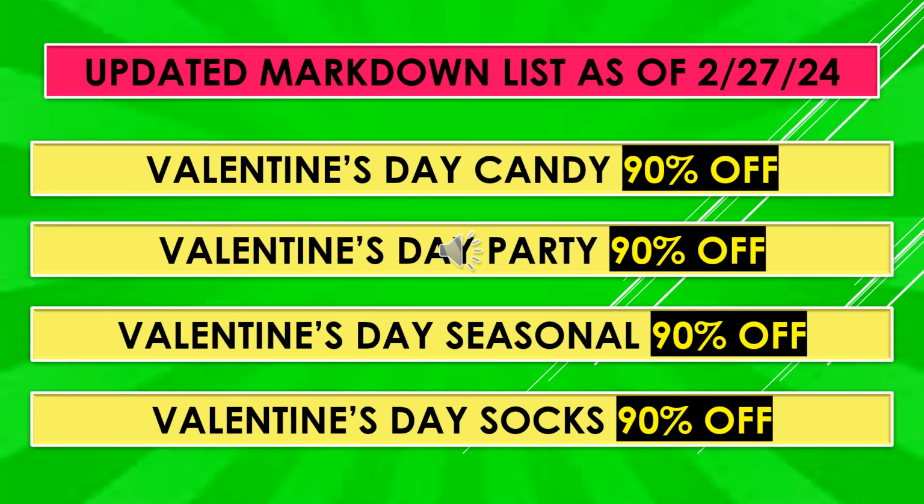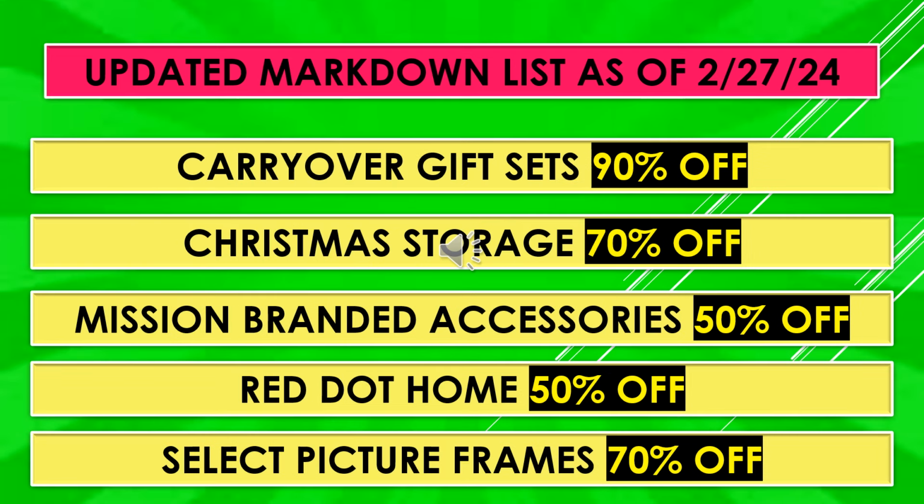We have all the Valentine's Day items, including candy, party, which would be like the plates and whatnot, seasonal items, socks. Those are all going to be 90% off as of February 27th. Also on the updated markdown list, those carryover gift sets, I think they had them at Christmas and then they used them at Valentine's Day, those are going to be 90% off.